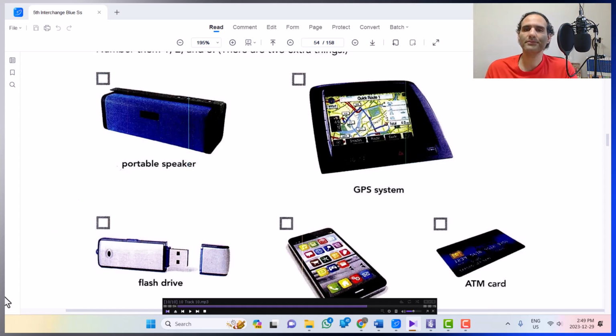Talking about the GPS system. Very good. So type in where you are now, type in where you want to go or your destination, and while you are going, watch the road. You don't want to have an accident, okay?